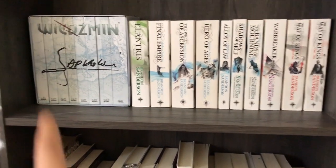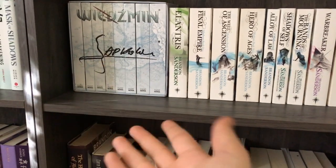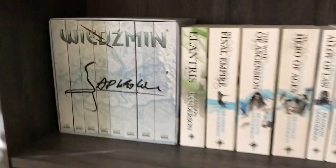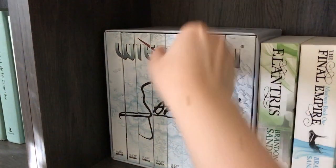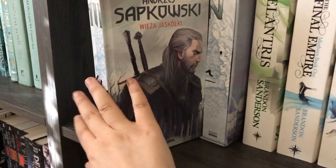I love this shelf. These are my Polish Witcher books. I've read the Witcher books, but I mean, I can't read them in Polish. I just love the Polish covers. I have posted pictures of them. I've shown them in some videos, but they're super cool. Let's see if I can even get them out. Hold on. Look how cool those are. They are so, so cool.